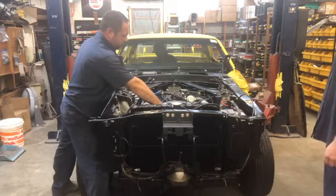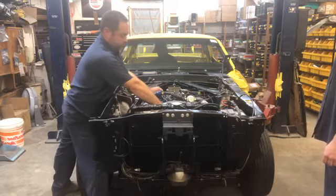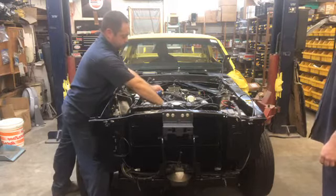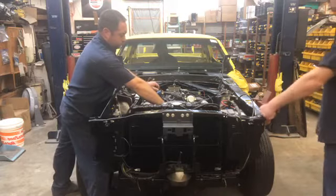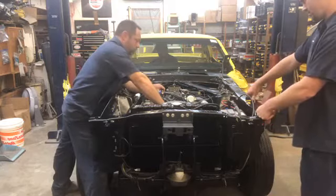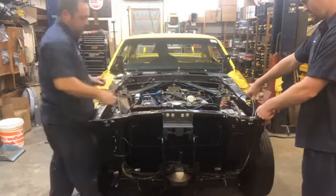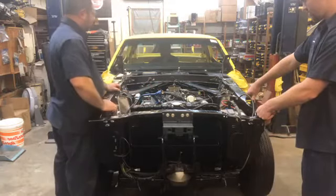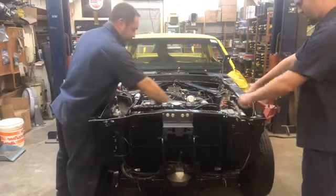Move the distributor a little bit. All right, crank it. I think the distributor's out. I'm all the way up against the water pump. Turn the key off. I don't want to be lit up today.